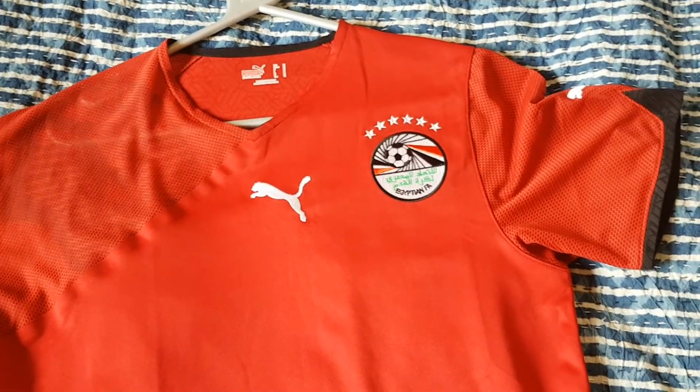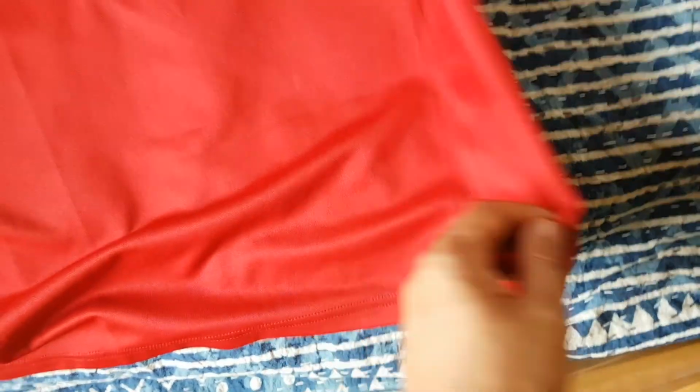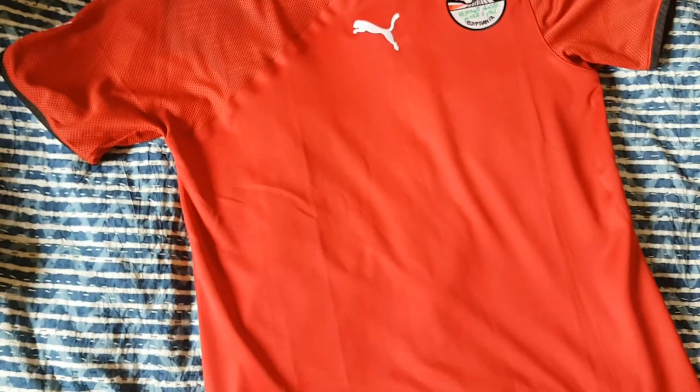The 6-star crest that quickly turned to 7 after the tournament was over. And the little hologram down here, and Puma's USB technology, which is really nice. There's no print. I had 19 Amirzaki on the previous shirt, but I just chose not to print this one just so I could preserve this for longer.